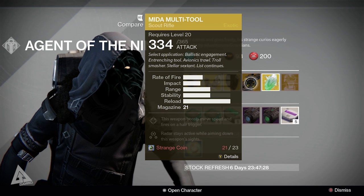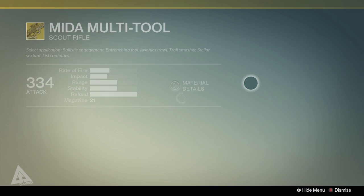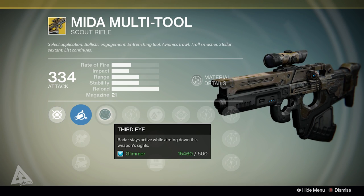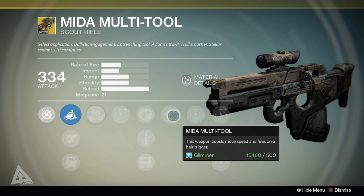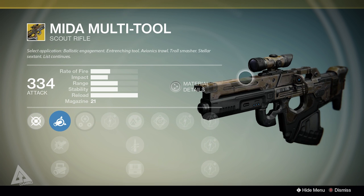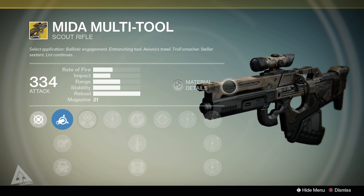Then moving over to the weapon, this week you have the Medium Multi-Tool, which is an exotic scout rifle. Now the perks on this one are Third Eye, meaning that your radar remains active while aiming down sights, and Meter Multi-Tool. This weapon boosts movement speed and fires on a hair trigger. And while it deals kinetic damage, it is still a really good weapon. I have actually seen this quite a few times in trials, so it could well be a choice weapon for medium to long range engagements.